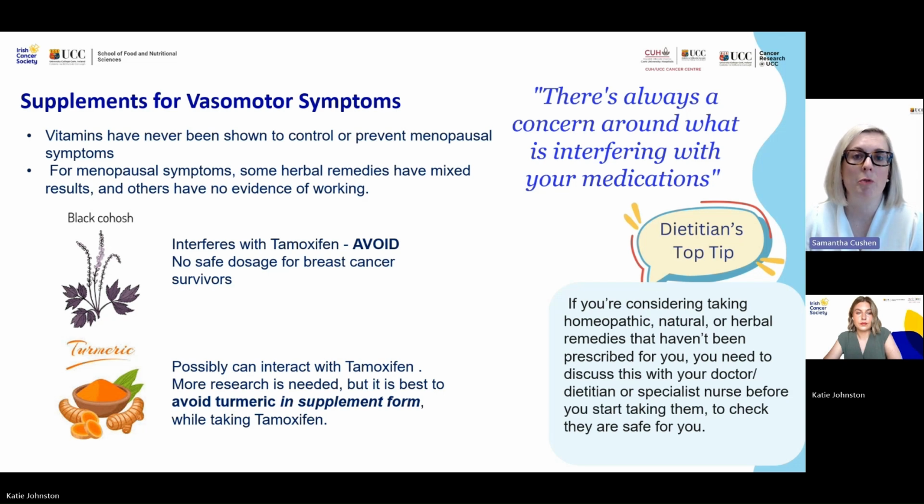Now, we do need more research on this particular herb. However, the research is pointing in the direction that it can interact with tamoxifen in its supplement form. And I'm stressing this because this is safe to take in its food form. So in its actual spice, if you're adding it to your dinners, adding it to your dishes, your recipes, that is safe. It's when you take turmeric in a supplement form, in a concentrated pill or a powdered form, it is best avoided, especially if you're on tamoxifen.